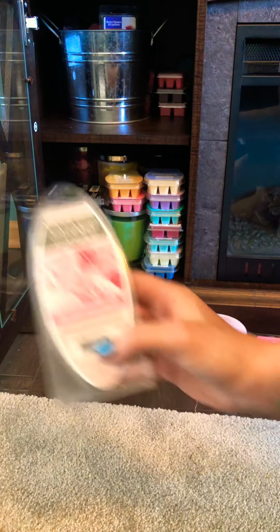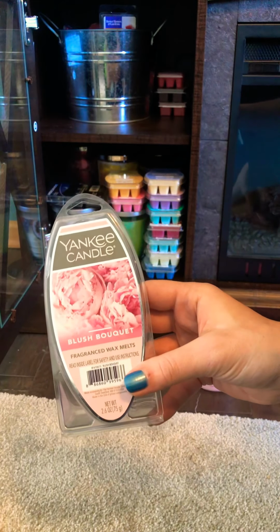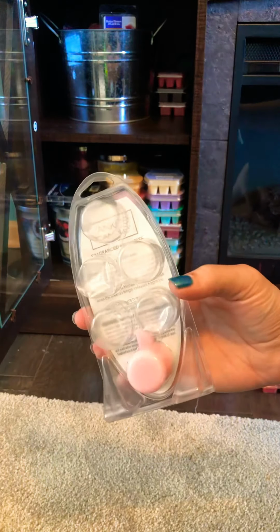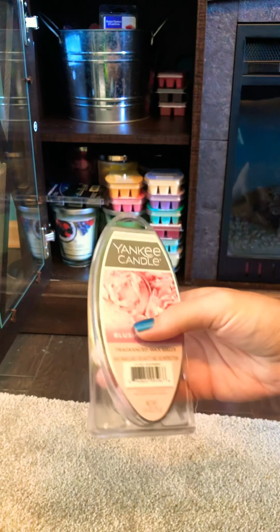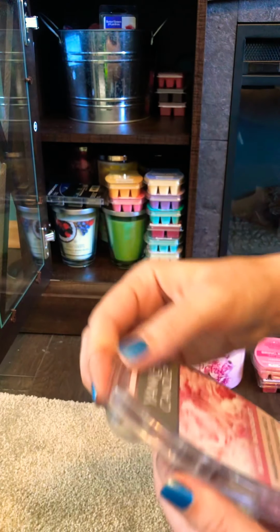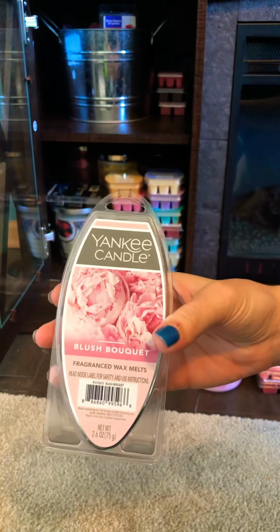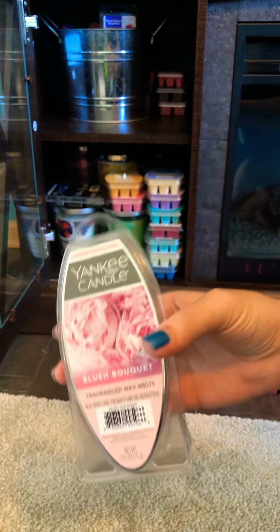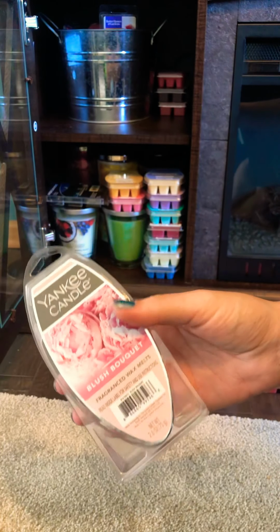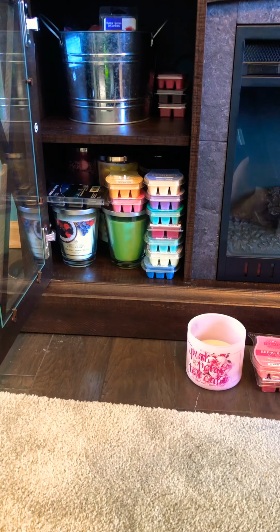Yankee Candle Blush Bouquet. I keep going over here. I'm expecting to like... Yankee Candle Blush Bouquet. I am almost done with this. I got one little cylinder left. It's okay. It's not my favorite floral. It's definitely a lighter floral, not super heady. It's soft. To me it's just a little bit powdery, not baby powder, but it's got that mature perfume kind of scent to it. It's pretty. Would I repurchase it? Probably not, but I do want to finish that one up.